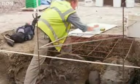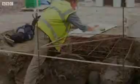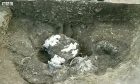And cauldrons of this period are incredibly rare. This find is the largest number of cauldrons which has been found together in one deposit, but it's also more than double the known number of cauldrons of this period.